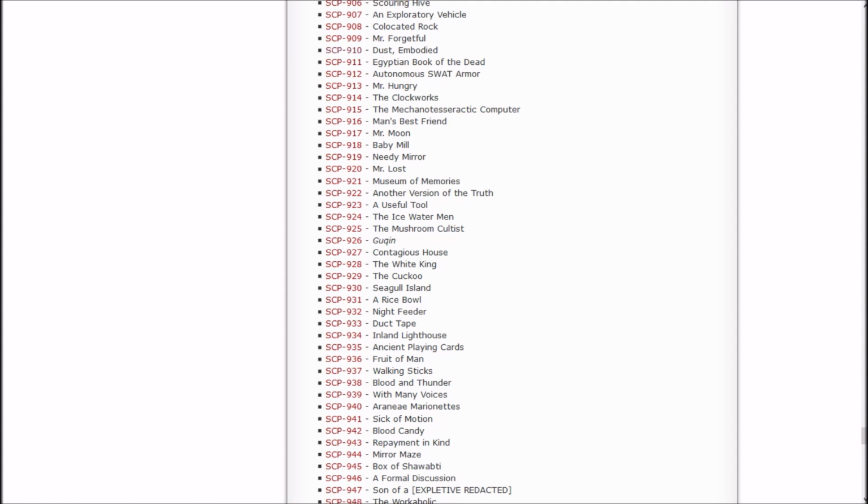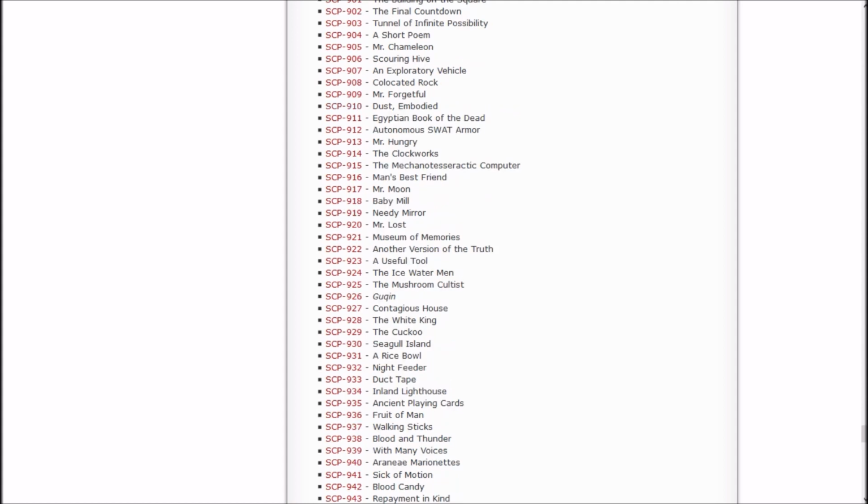In the last episode, we read Scouring Hive, an exploratory vehicle, collocated rock, and Mr. Forgetful, and also Dust Embodied. So, in this one we're going to be doing the Egyptian Book of the Dead, Autonomous SWAT Armor, Mr. Hungry, the Clockworks, and the Mechanotesseractic Computer.